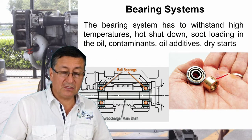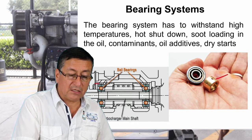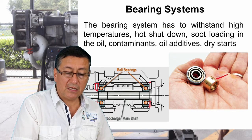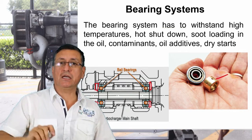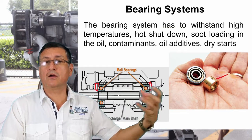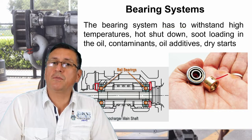Those are the bearings, and the bearings are located over there, and after that are located the seals. And those are the seals that prevent the oil from penetrating on both sides, the cold side and the hot side. You remember we talked previously about what happens if the air coming from the filter enters with oil. Of course, you have a blue smoke.